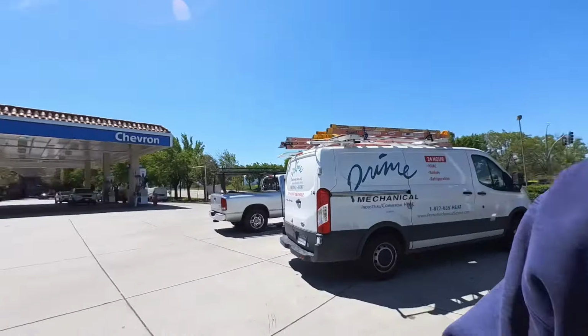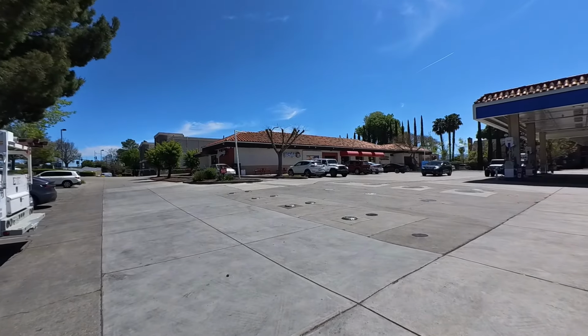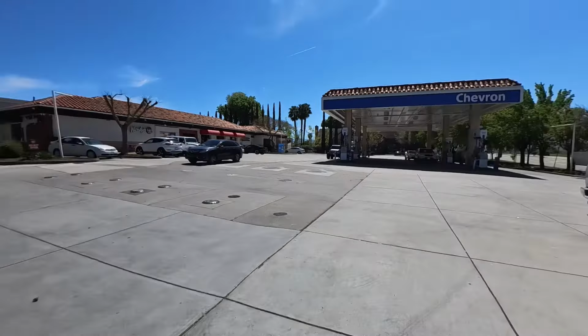They've been climbing and climbing and climbing. I remember the Wendy's Frosty used to be under $2. Now I'm showing my age. And the prices have gone up. I don't buy them anymore because everything's so expensive. So let's go into this combination Chevron Wendy's and see how much a large chocolate Frosty costs.